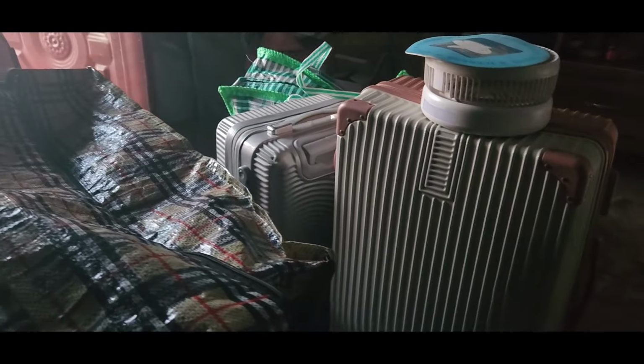Anyway, that's most of the things that I'll be taking to school. I'll show you the bag I'll be taking to school. Those are most of the things I'll be taking to school, honestly, and things that you can also consider buying when you're going to school.